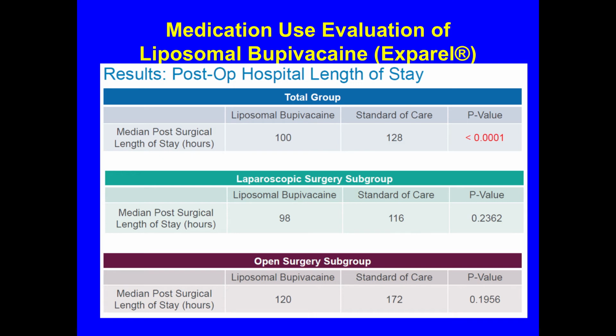Now this is the one that actually caught a lot of attention as it was presented, and that is associated with the hospital length of stay. If you go down to this final row and look at median post-surgical length of stay, there is a difference between the liposomal bupivacaine group and the standard of care. Now, it's not statistically significant, so in this particular case, the MUE design would not allow us to answer that question, but it does provide an opportunity for the organization to look at it and say, maybe we need to look a little deeper into that particular question.